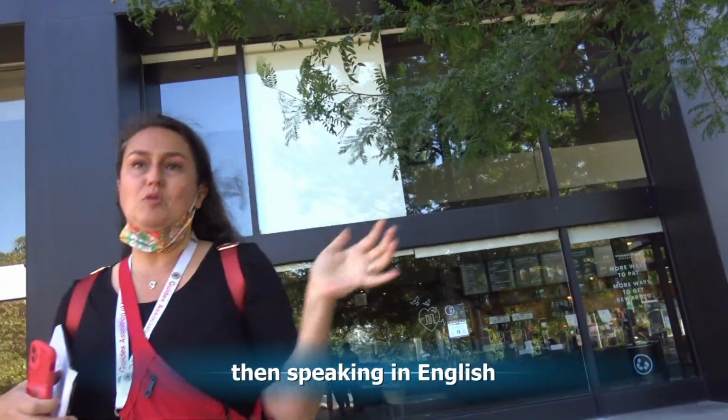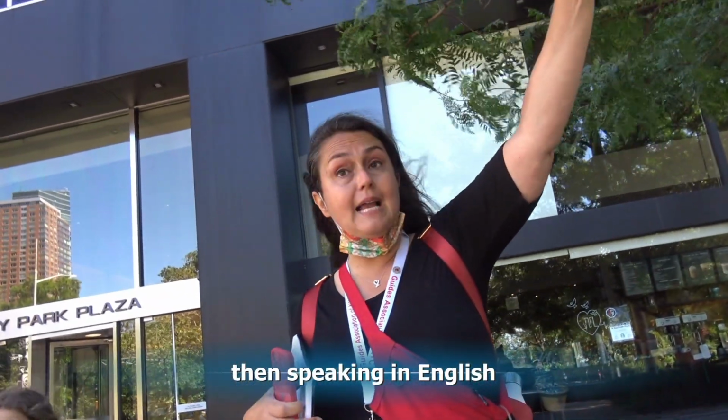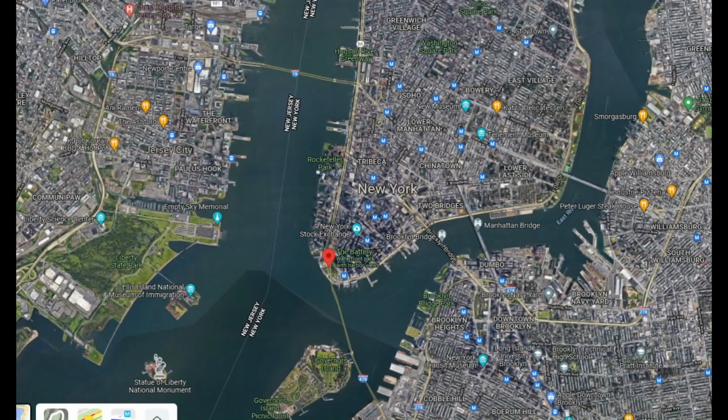So we're gonna take 3 boats. The first is gonna go from here, Battery Park, to Liberty Island. We have time. To protect New York City, there were 4 forts built just south of the tip of Manhattan.